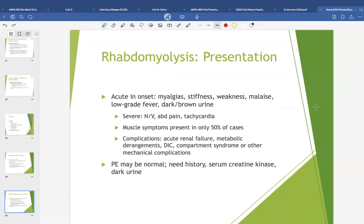Severe nausea, vomiting, abdominal pain, maybe tachycardia. Half the time they don't even have muscle symptoms. And it can cause acute renal failure, maybe some metabolic derangement, maybe even DIC, compartment syndrome, other mechanical issues. Physical exam may feel totally normal, they just have really sore legs, maybe, and they're peeing brown, and it's weird. You need to get a good history, get that serum creatine kinase, and you see some dark urine.